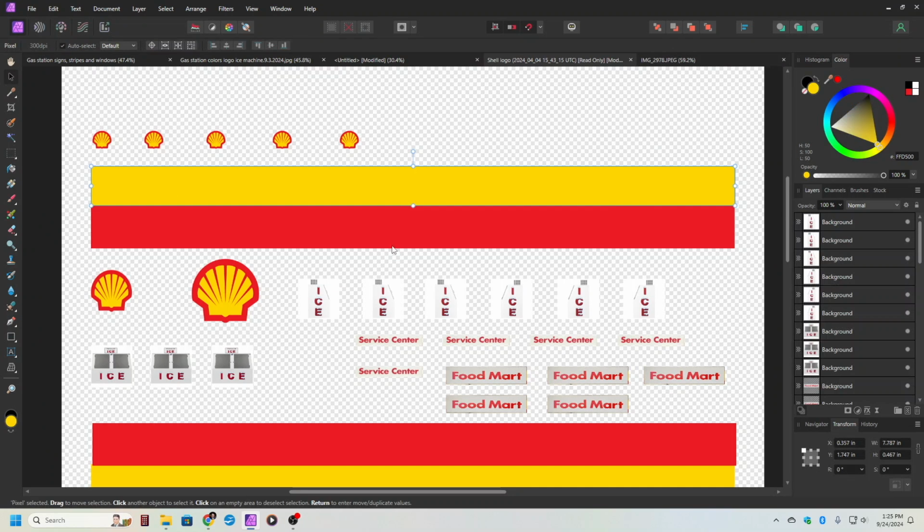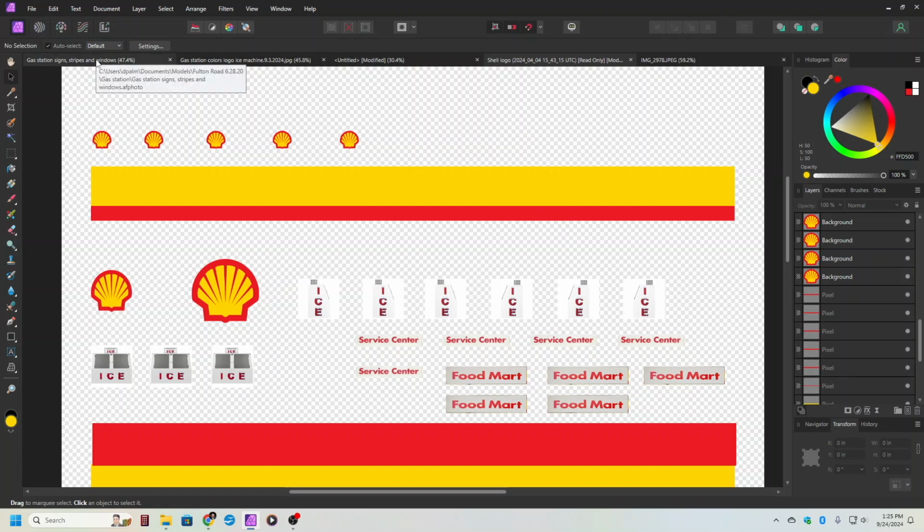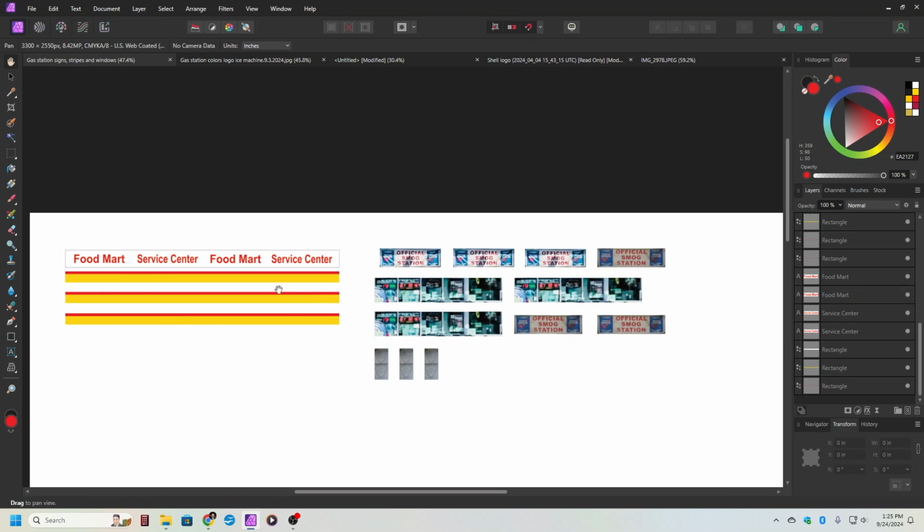When I made the decals, I guessed that the red was about 1/4 the size of the yellow. Now, yeah, these are too thick to use. I took measurements from the model and sized the width of the stripes so that they would fit, and these are the dimensions I came up with. So you'll see that I put the yellow on the bottom. It doesn't matter because when I cut these out, I could just flip them over.